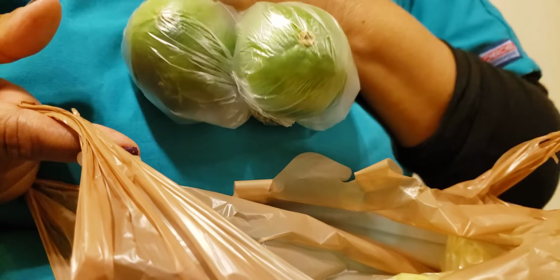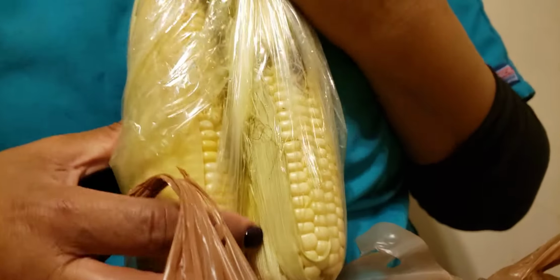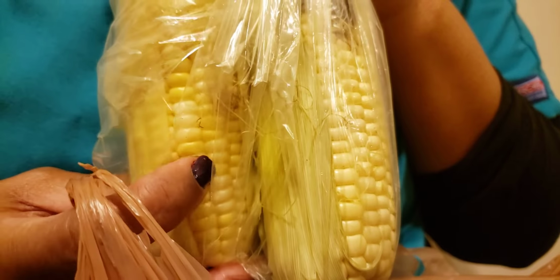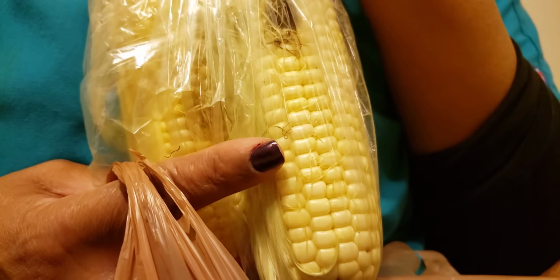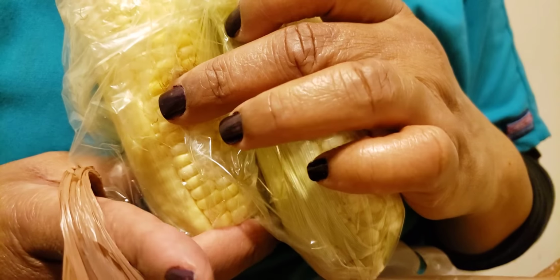And then the next thing I got was 2 limes because I like to put these in my iced tea. I didn't get a lemon to go with it. And then this right here, I got one, if you can see the difference, that is just double colored, kind of like yellow and light, and then one white sweet corn. I love these two. This one right here is my favorite. This is my second alternate.